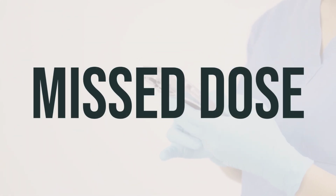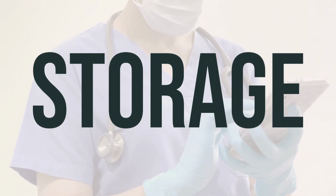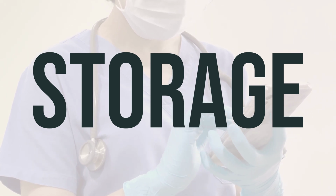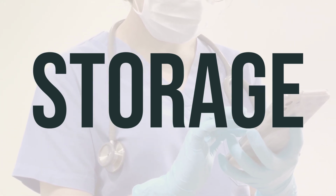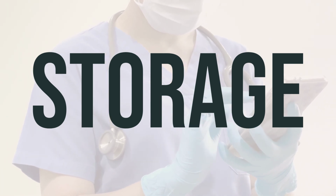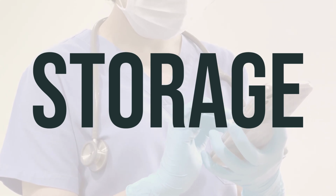If you forget to take a dose of C-1000, take it as soon as you remember. If it's almost time for your next dose, just skip the missed one and take the next dose at your regular time. Don't take a double dose to make up for the missed one. When it comes to storing C-1000, it's important to note that different brands may have different storage requirements. Make sure to check the product package for specific instructions or ask your pharmacist for guidance. It's essential to keep all medications out of reach of children and pets.